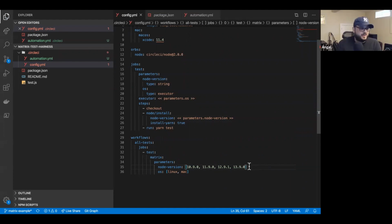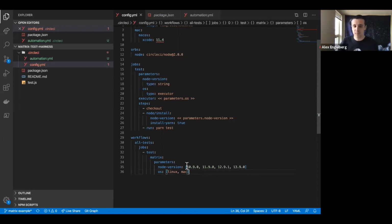That's a good point you made, but besides deleting, let's say 14, 15, 16, 17, 18, whatever comes out, is there any way to exclude prior versions, right? Yeah, so you can always take away stuff from this list, but there's also a more advanced feature you can use called exclusions. And that's something that we support in this matrix offering.